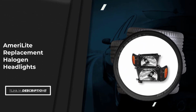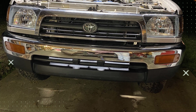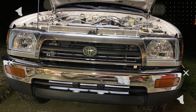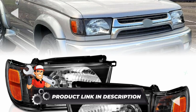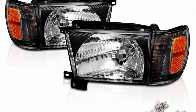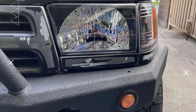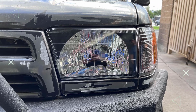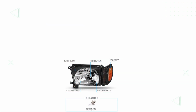The AmeriLite replacement halogen headlights are an excellent upgrade for older 1996 to 1998 Toyota 4Runner models that need a lighting refresh. This complete set includes corner lamps and mounting brackets, ensuring a perfect OEM-style fit and easy installation. Each unit is built with DOT/SAE compliance, meaning it meets strict safety and brightness standards for road use. The black housing design adds a modern touch to your classic 4Runner, giving it a refreshed, aggressive front-end appearance.